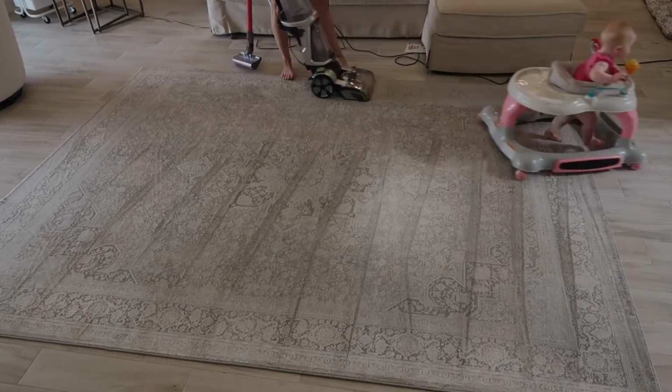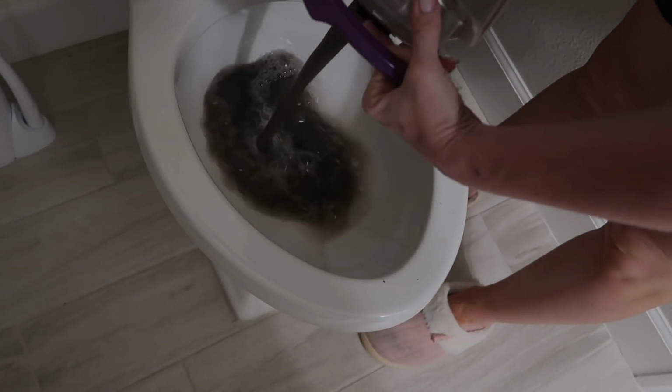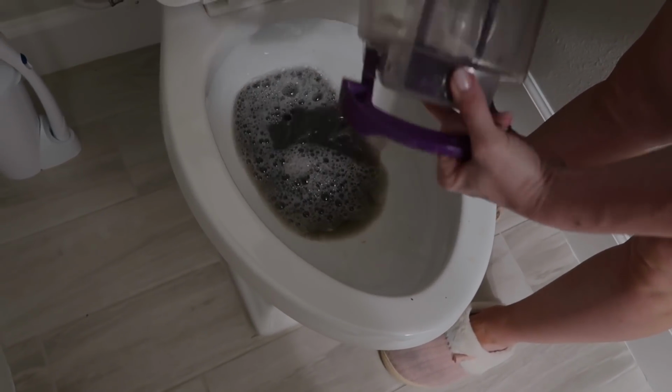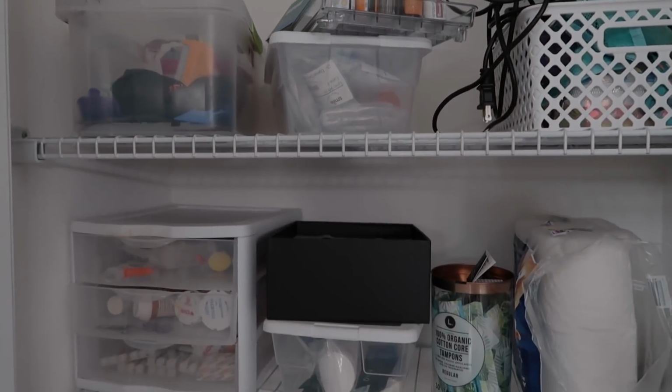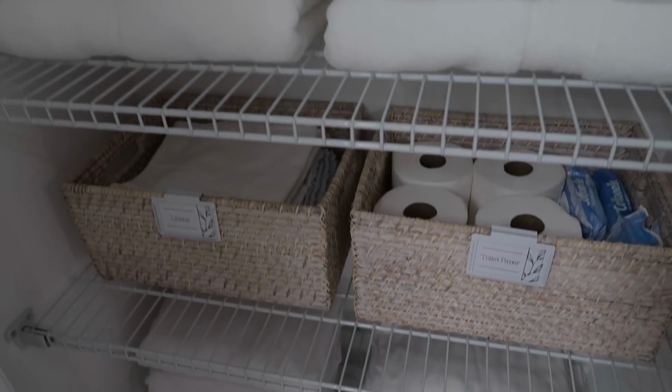We are going to get so much done in today's massive declutter, organize, and deep clean with me. You're going to see some real life messes and some really dirty spaces. I'm also going to be doing a massive declutter in Emma's room and my linen closet, and the transformation in my linen closet is just wow. I'm so glad you guys are here.